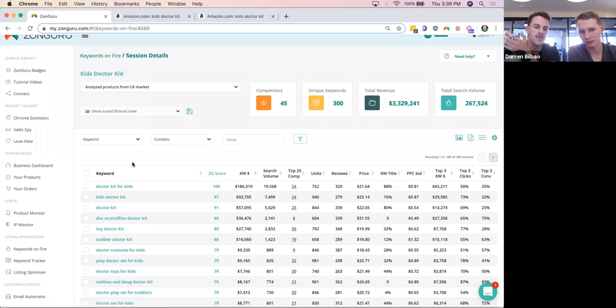So these are all the different keywords that people are exactly searching for to find the products. It'll also show you the exact revenue that those keywords are generating, and the exact search volume straight from Amazon that keyword is generating per month. So search volume, keywords and revenue generated is very, very important.